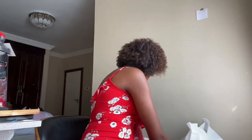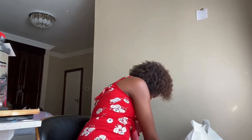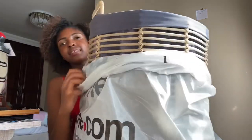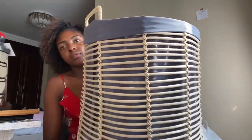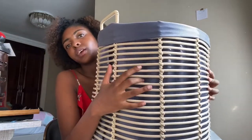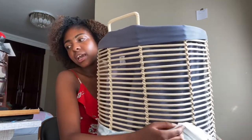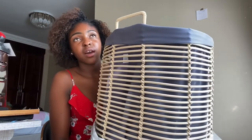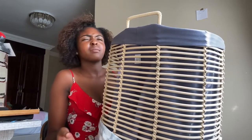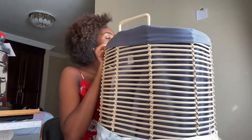Okay, this is gonna be hard to show. It's a laundry basket. It was 500 Rand. Are you kidding me? It's really pretty though. This is how it looks from Mr. Price Home. 500 Rand. And yeah, guys, literally all the stuff we got from Mr. Price Home added up to 5,000 Rand, and I can see why. I was a bit shook when I saw the price. I was like, are you kidding me? 5,000 Rand, what is so expensive? Yeah, I see what's expensive now.